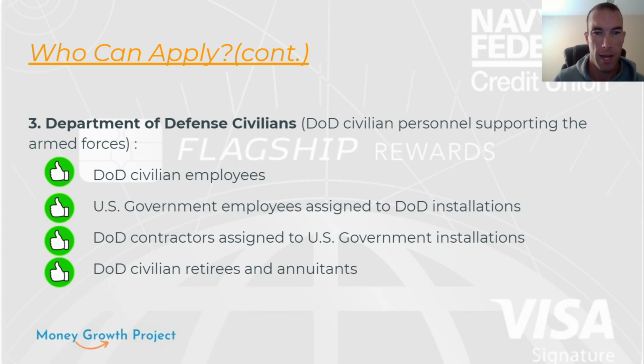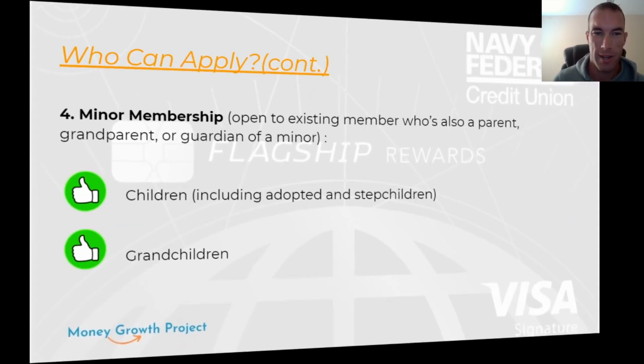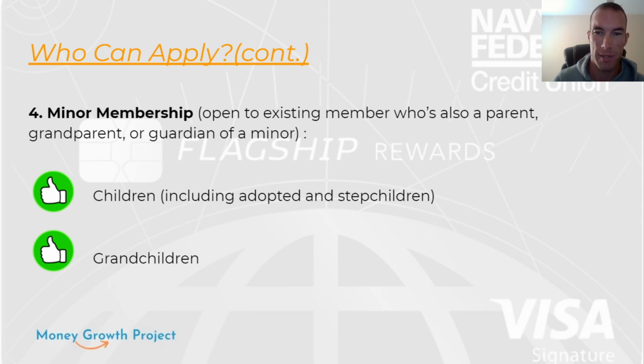So, who else can apply? Speaking of civilians, DoD civilians. Okay, if you're civilian personnel supporting the armed forces, you're assigned to an installation, you're a contractor, you're a civilian retiree with the DoD, that kind of thing, you can join Navy Federal as well. And then to close it out, minors, okay? So it's open to existing members who are also a parent, grandparent, or guardian of a minor. So children, like we said, including adopted and stepchildren, and then grandchildren as well.